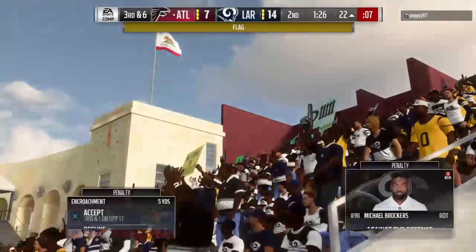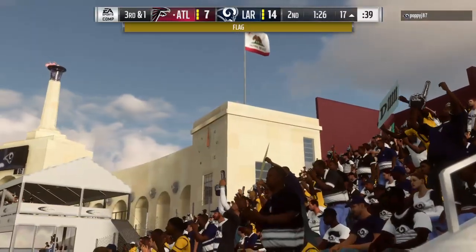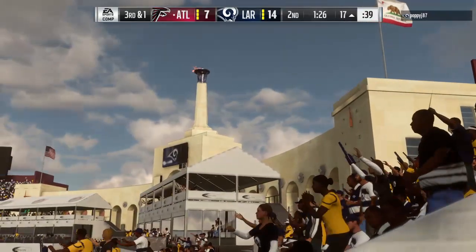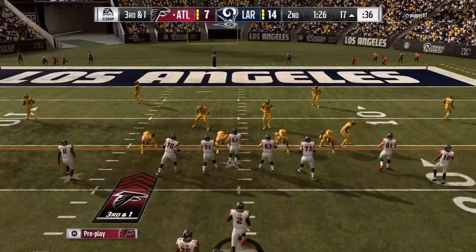Now flags will come in. I think this one's going to be on the defense for jumping. A free 5 yards as the defense jumps. I know it's an anticipation game for them, but it's also a reaction game, and they reacted poorly on that one. They only need a yard here. 3rd down and 1 after the penalty.